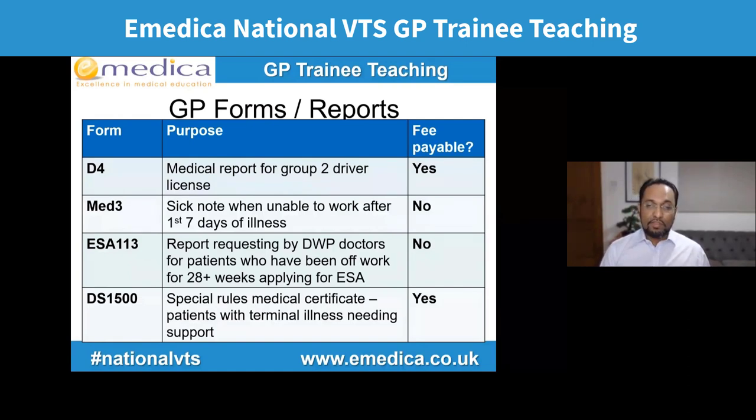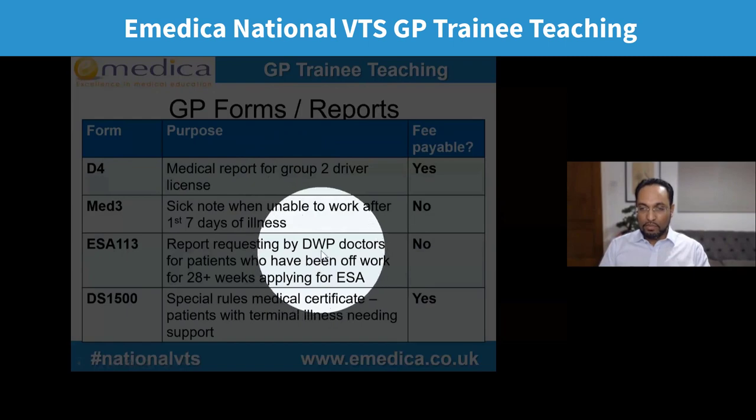ESA 113, sometimes called UC ESA 113, UC standing for Universal Credit, is a report that's sometimes requested by the Department of Works and Pensions doctor. So if someone's been on sick pay for 28 weeks, after that you can't be on statutory sick pay beyond that. It triggers an independent assessment by a doctor appointed by the Department of Works and Pensions. That's what DWP stands for.